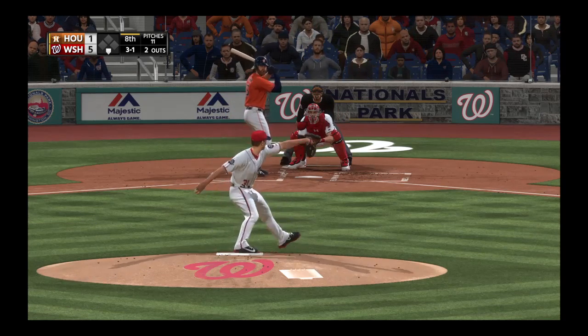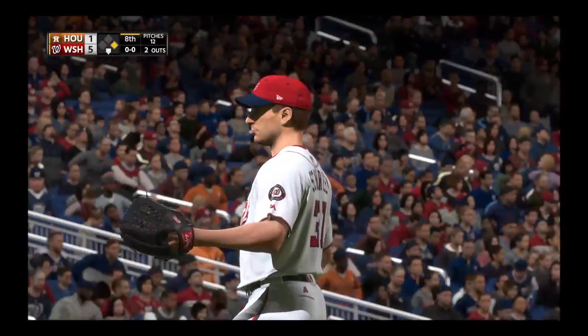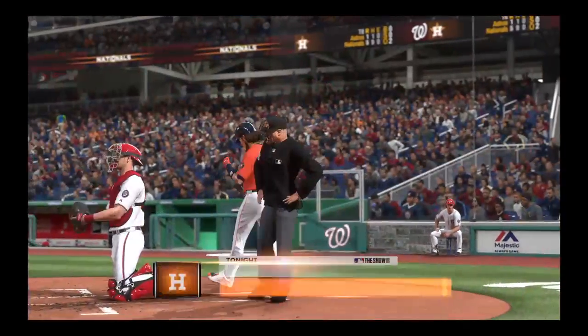3-1. Out. And that one's taken outside for a ball. They walked him. So no 1-2-3 inning here. They've got themselves a 2-out base runner.